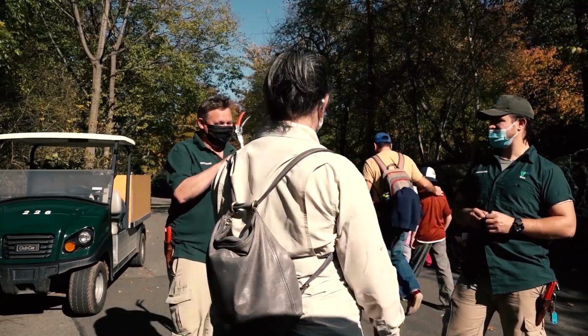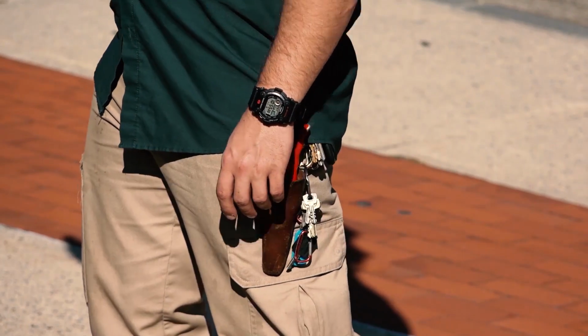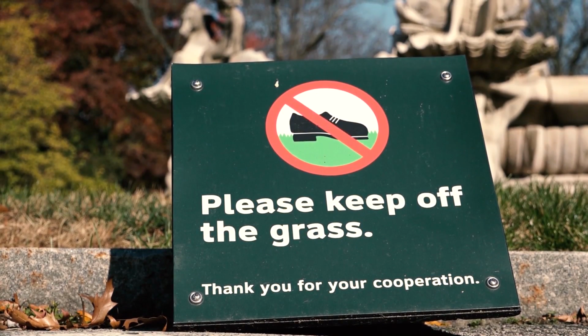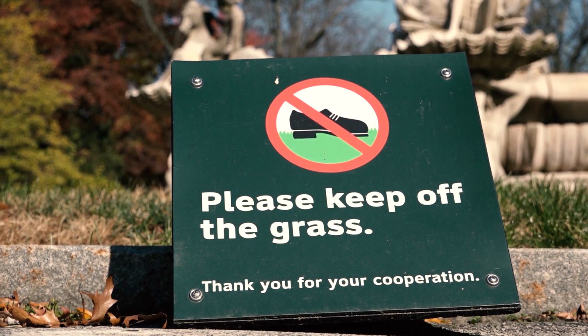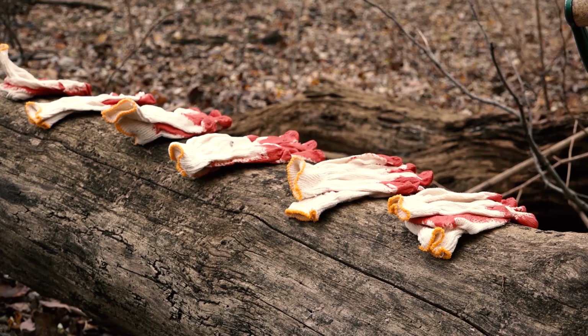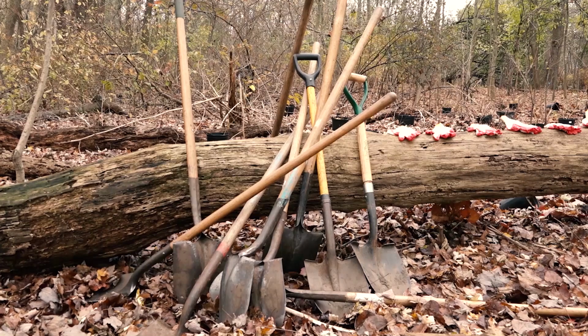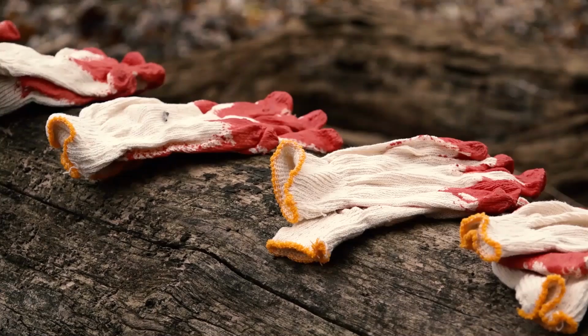Ecologists were ready to attack the problems with financial support from the city. Then the COVID pandemic exploded. All of that great momentum came to a halt. Amid the health crisis, the City Council did not renew funding.